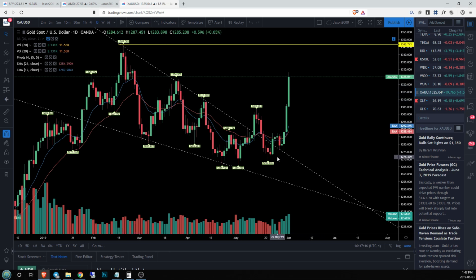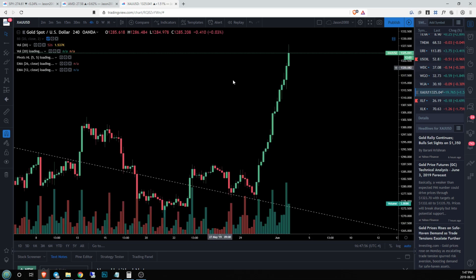We've broken out of this pattern. We're now in an area of price discovery, and there's a lot of volatility and unknown, and we need to carve out those areas of support. So daily time frame, definitely overbought. Some need for consolidation here.